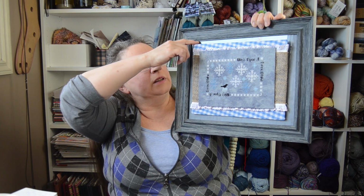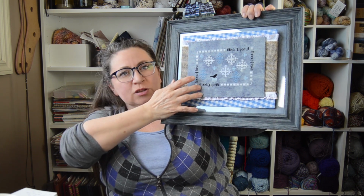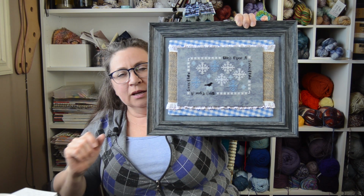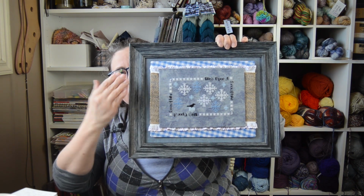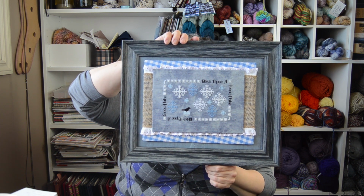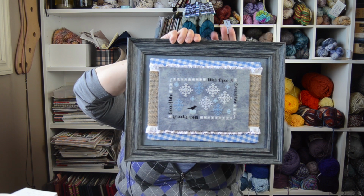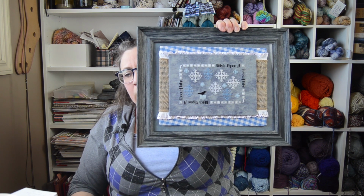I have put scrapbook paper under the glass of the frame, and then just put this using some Velcro. I've just Velcroed this to the front of the glass as the finish. That's going to allow me to sort of switch out this piece. Spring will eventually arrive, and it'll allow me to switch out that piece so I can use the frame, which goes with my decor very nicely for other pieces.